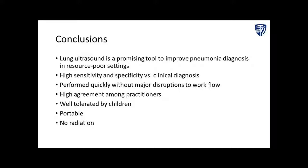There was high agreement among practitioners. It's also pretty well tolerated by children. And the other thing is that it's portable, and I think the added win is that it has no radiation.